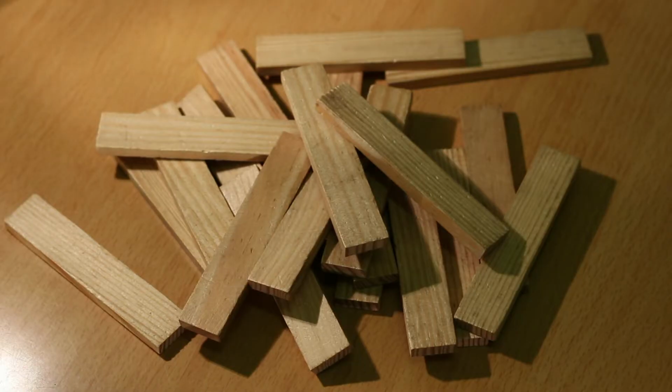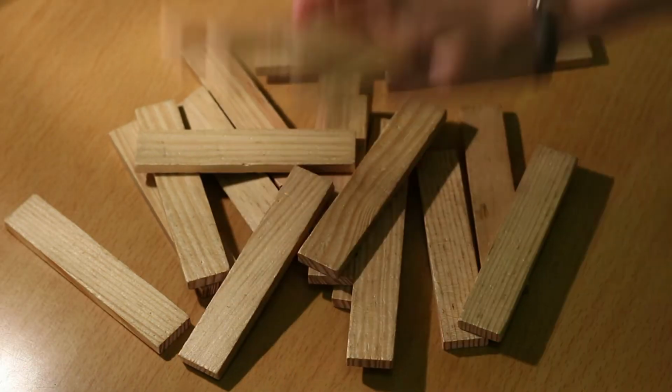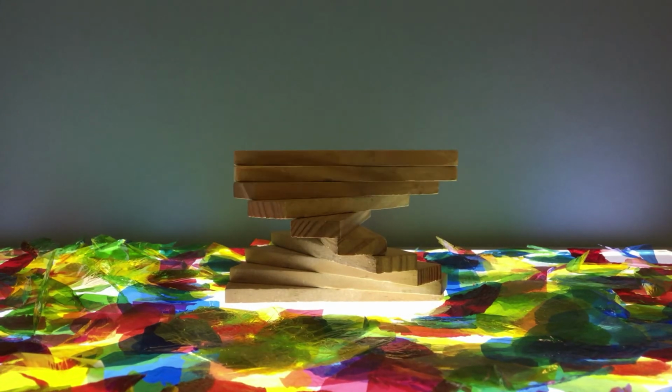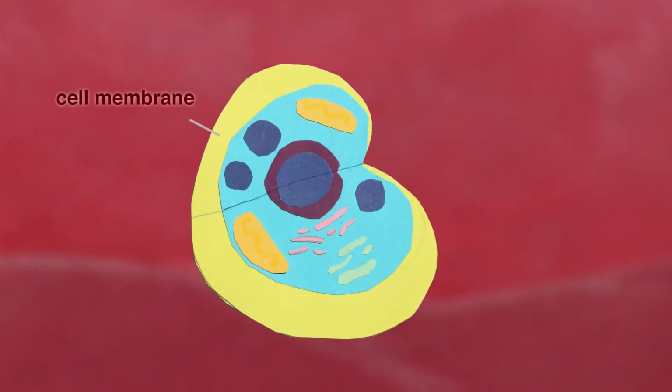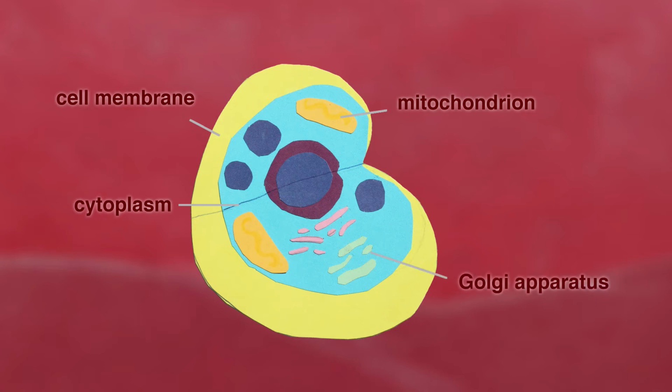Now that we've looked at people in general, let's have a look inside the body, at the building blocks of life, DNA. All living organisms are made of cells. Organisms, like humans, are made of more than one cell. Cells have different parts inside of them. The cell membrane surrounds the cell. The cytoplasm fills up the inside. The mitochondria gives it energy, like a factory. And the Golgi apparatus moves proteins around the cell. The nucleus is where the DNA is stored.